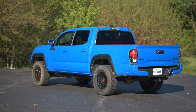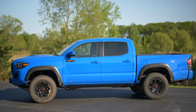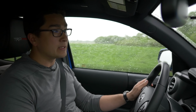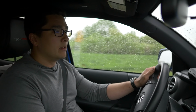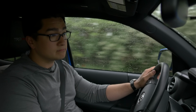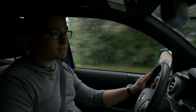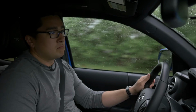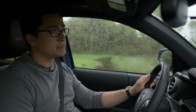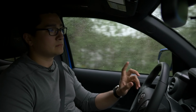TRD badges everywhere. So if you like letting everyone know that this is a TRD product, this is the vehicle to get, man. Other than some of the questionable styling and the less than stellar on-road ride quality, the independent front suspension in this vehicle, paired with the hydraulic steering, is adequate. To be honest, if you've driven other off-roady vehicles, you'll be totally fine. Comfortable, yes. There's no real complaints with how this thing drives on straight roads other than at highway speeds. I've taken mine across the country, and it's work. It's work in a windstorm.